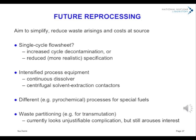For the future, a principal driver is the desire to reduce waste arisings and costs at source. The trend in reprocessing is therefore likely to be simplification. Thorpe achieved a considerable degree in comparison with the Magnox plant by reducing the number of cycles from 3 to 2 for each product. Reducing it further to a single cycle would be of great benefit, but unless there were a greater improvement in the already very high separation efficiency than seems likely to be achievable in practice, it would mean a trade-off with the increased difficulty of handling, storing and refabricating the products.